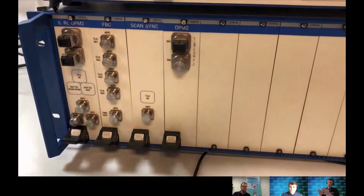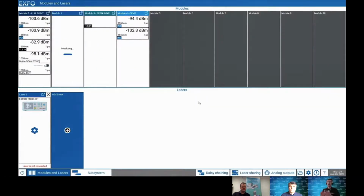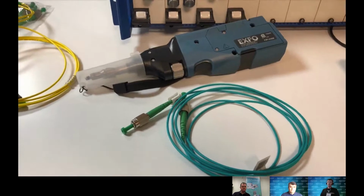While it warms up, you can set up which module you want to use. In this case, for example, a module has been inserted. It's hot swappable, so it's automatically recognized by the software. And here you can see it was an IL RL OPM2, so an insertion loss and return loss measurement module. A second module was inserted. It was a full band combiner module.